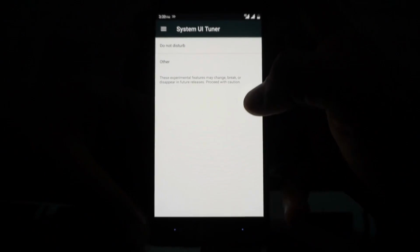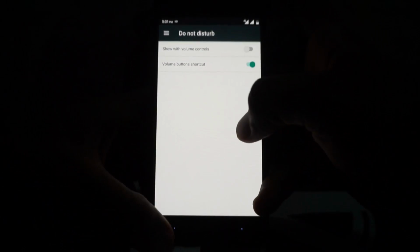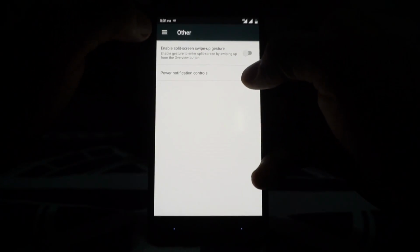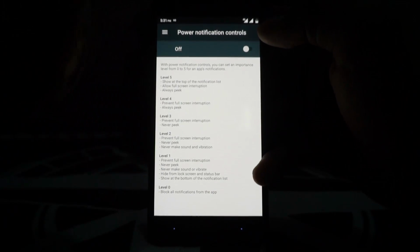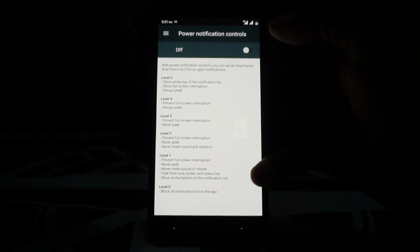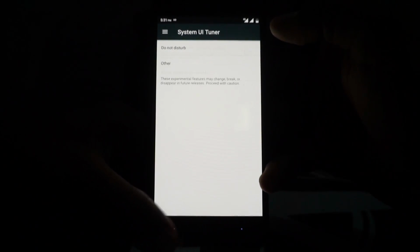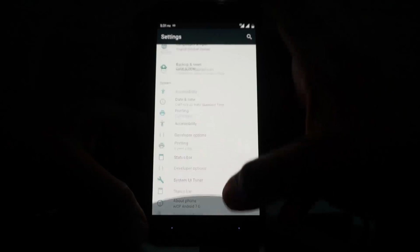So yeah. Now lastly, in the system UI tuner, you can actually enable the do not disturb mode, and whatever that does, you can customize that. In the other option, you do have power notification controls, which you can enable and set levels to each application so that it fires up notifications accordingly. So that is also something which is available there. So yeah, that is it in the settings menu.